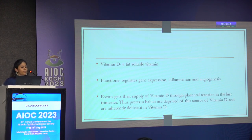supplementation. Now, coming to vitamin D, it is a known fat-soluble vitamin, and its functions are that it regulates gene expression, inflammation, and angiogenesis. The fetus generally gets the supply of vitamin D through placental transfer in the last trimester. Thus, preterm babies are deprived of this only source of vitamin D and are inherently deficient in vitamin D.